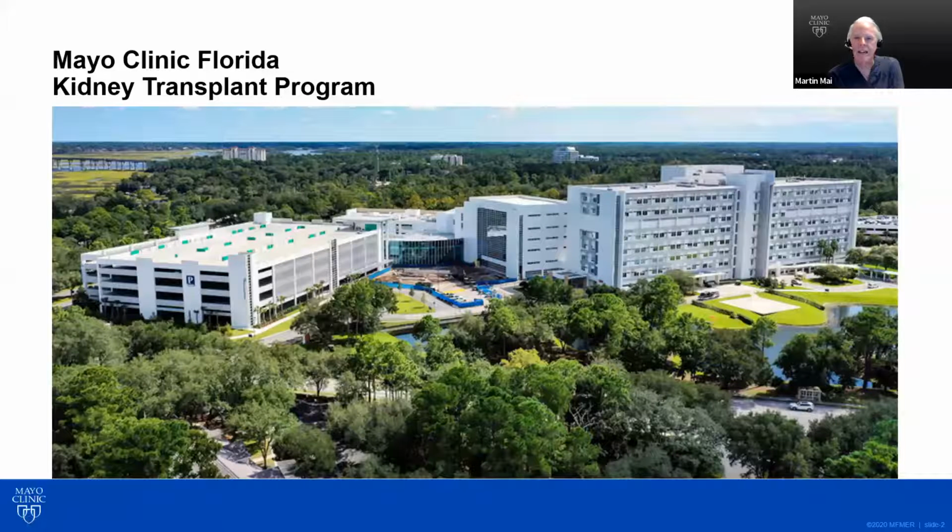So this is our campus. High, just below the skyline, is the Atlantic Ocean. So we're only a few miles away. There's a barrier island that you can see on the left, just beyond the bridge. That's Ponte Vedra. To the north is Jacksonville. The bridge crosses the Intercoastal, and Mayo is just across the street from some housing that has access to the Intercoastal.